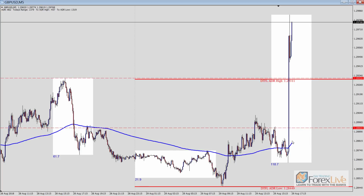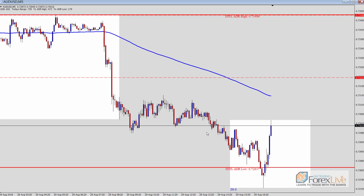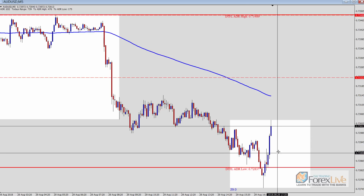You're getting this huge surge, obviously, in the pound. And you're probably going to get some trickle over to the Aussie. Now, we are right up against short-term resistance, so if it's going to hold, it's likely going to hold from here. I ended up having an exit at 92, which was a little bit lower.